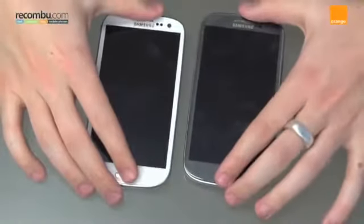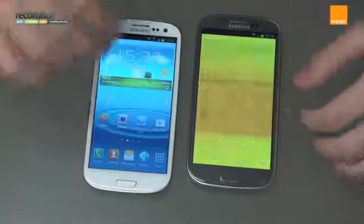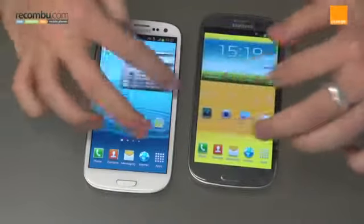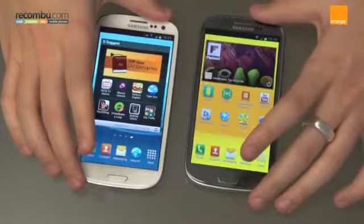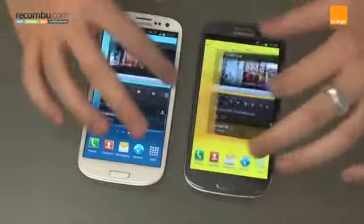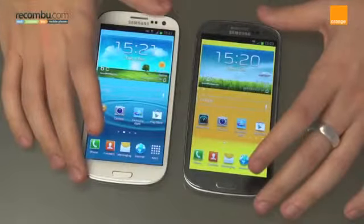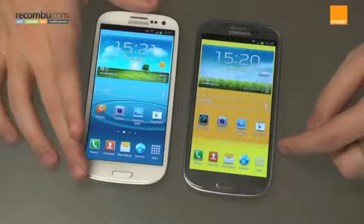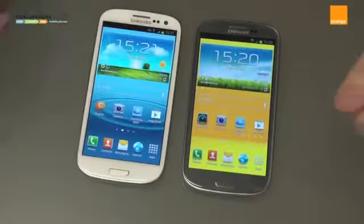Now, if I unlock the devices, usability-wise, the interface is still buttery smooth. Both devices come running Jelly Bean nowadays. The only significant difference is in benchmarking. We'll notice a slight uptick in how much faster the S3 LTE is, and that's because it has an extra gigabyte of RAM. So the standard S3 uses 1 gigabyte of RAM, whilst the S3 LTE uses 2 gigabytes of RAM.